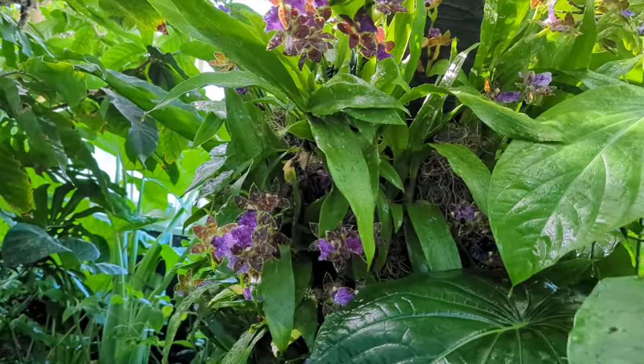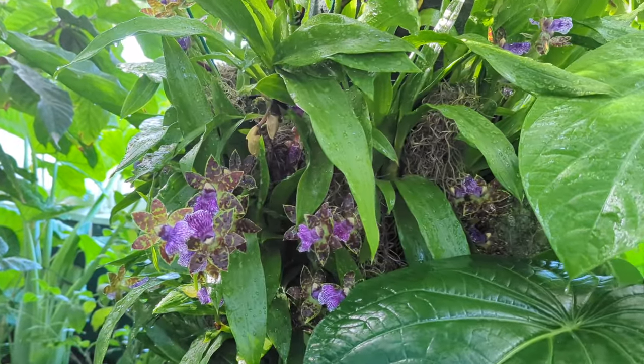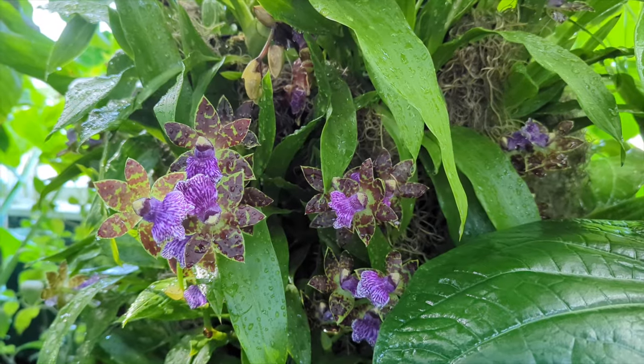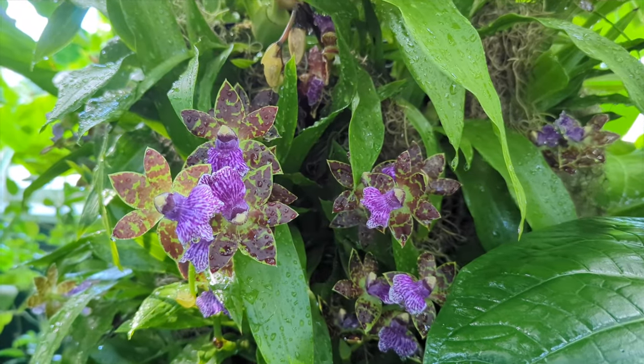This zygopetalum smelled amazing. It was so delicious. It was like a spicy, chocolatey fragrance. Oh my goodness.